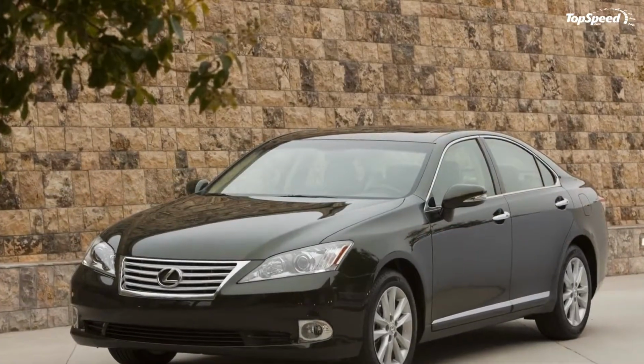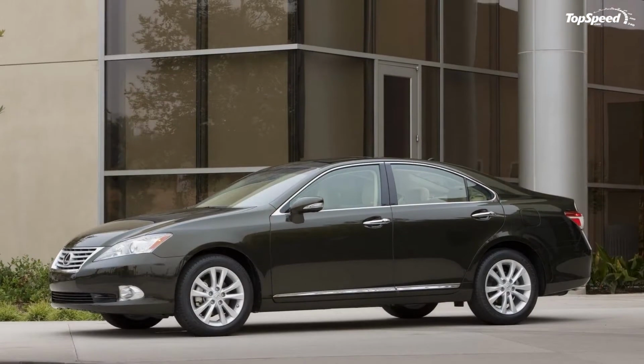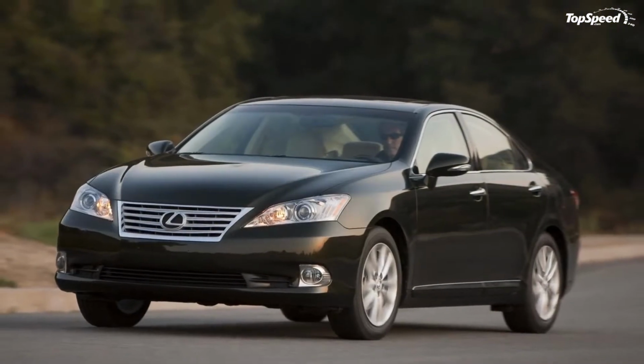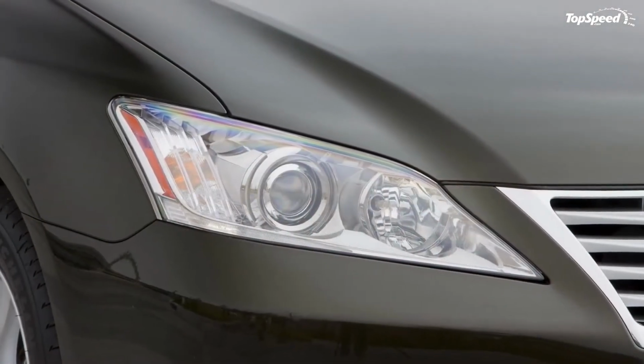The optional pre-collision system (PCS) can help reduce collision damage. The package includes dynamic radar cruise control, which uses millimeter wave radar to measure and help maintain a preset distance from a vehicle traveling ahead. The multi-information display within the combination meter will show a car icon with the selected following distance.